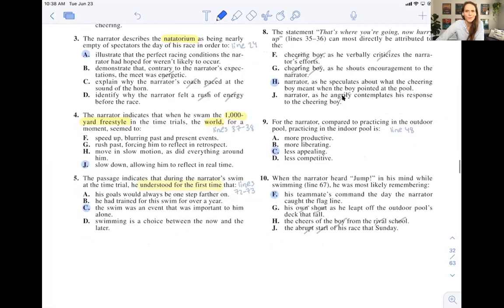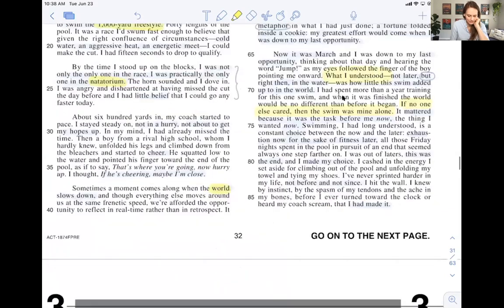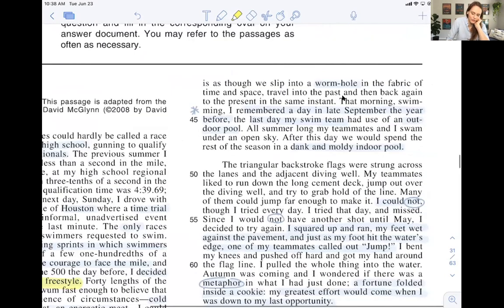Let's look at one more question here. So for the narrator, compared to practicing in the outdoor pool, practicing in the indoor pool is what? So I would be looking in that passage for the word outdoor or indoor, right? And let's look at line 48. I think that's around where I found it. Ooh, and here we can see outdoor pool, right?